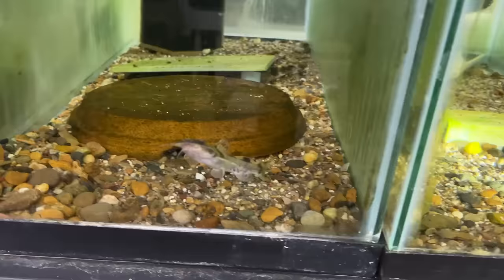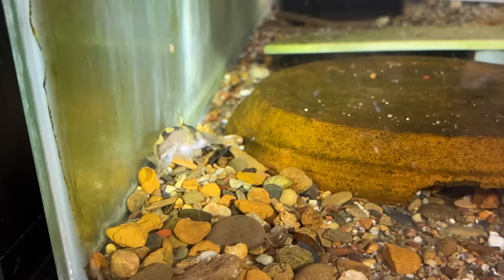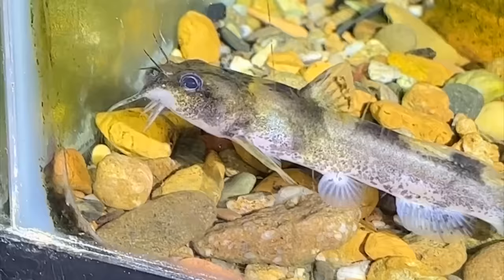Quick correction, these are actually Carolina madtoms, which is another species that Conservation Fisheries works with. They're mainly dealing with population fragmentation, along with pollution and things like that, and invasive species is really causing their decline. But yeah, Carolina madtom.